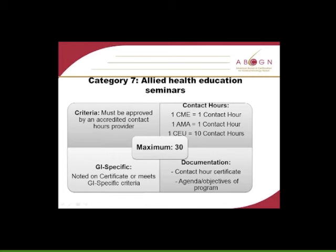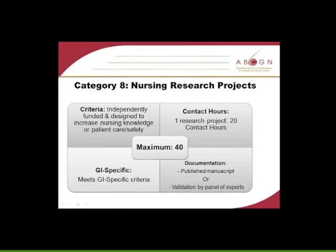Any contact hours you earn that are provided as continuing education for professions other than nursing can be counted in Category 7. For example, contact hours approved by physicians for physicians or pharmacists would be counted in Category 7. Whether these contact hours are earned in person or online, they will be counted the same. Most certificates will not note how many hours are GI specific, so you'll just have to use your best judgment based on the criteria in the handbook. Keep all the certificates, brochures, and objectives as documentation.